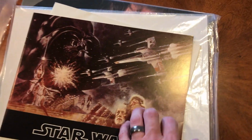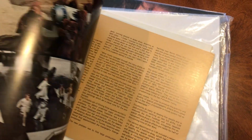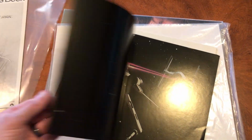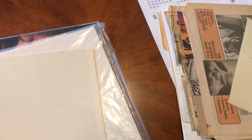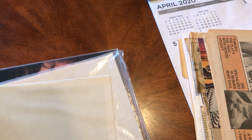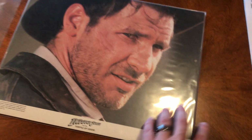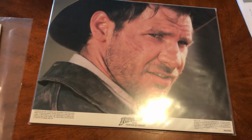Star Wars souvenir booklet. This is the soundtrack insert poster. I'm gonna get that framed someday, be able to show it to you better. And this is the Temple of Doom, and underneath it is Last Crusade lobby card set.